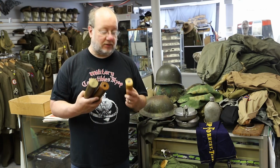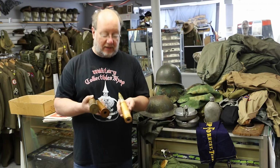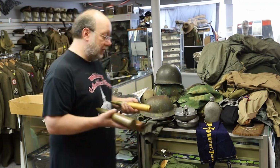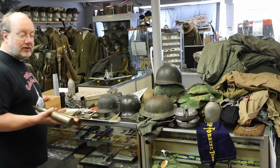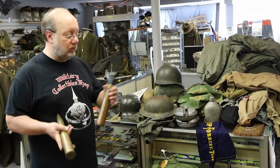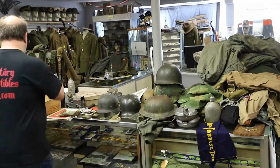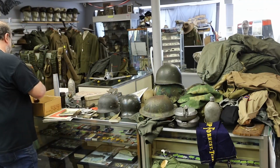Thankfully, this collection is a demilled collection. There's no powder, there's no explosives in any of these. It's just the shells, so they're in fabulous condition. Kind of a wide range. Some World War II pieces. These are actually World War II anti-tank shells, 37 millimeters. We got some earlier stuff.